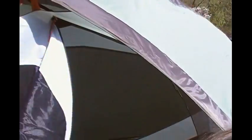All right. So big D zipper. It's got a nice rain flap on it. Hey, be careful, please. Okay, now we're going to go in. Be nice. Don't wreck my brand new tent. Heads up please.